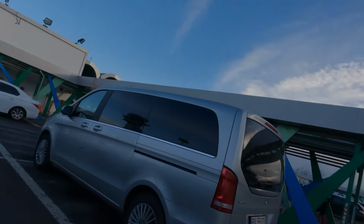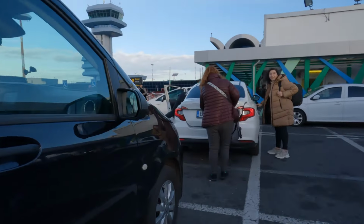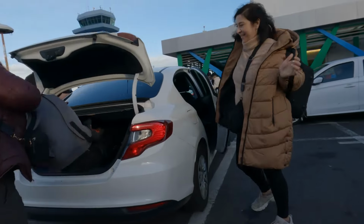Yeah, language barrier is going to be pretty challenging. I'm here. I'm right here. Let's go. Maletas, pon las maletas, put the bags in the boot.